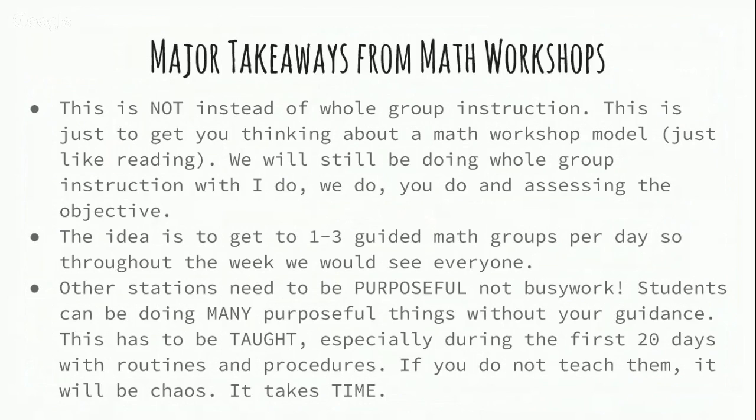So when you're done and you have your guided math group, which I know was difficult, especially for upper grades when following Everyday Math with fidelity, and we've already talked about how we're going to be adjusting with that. So you will be expected to have guided math groups. And we'll talk a little bit more about that with our data, which is a section of the retreat. The idea is to get 1 to 3 guided math groups per day, so throughout the week we would see everyone. Again, you're going to see your high groups a little bit less, your low groups a little bit more. I know there's not as much time because we only have 90 minutes for math, but we're going to try to work on this as being a higher priority this year.